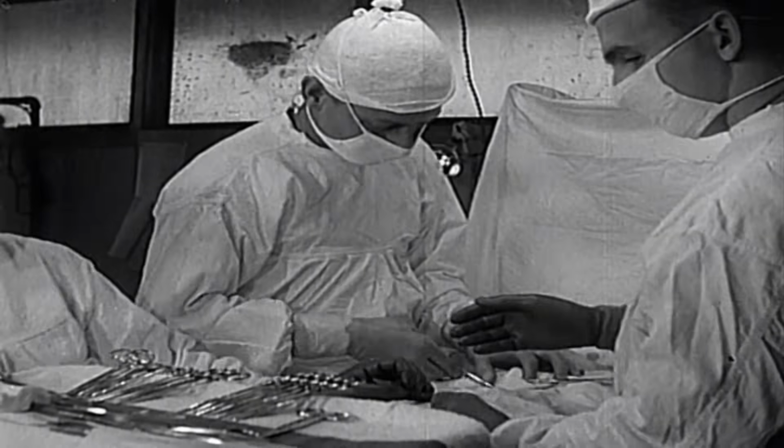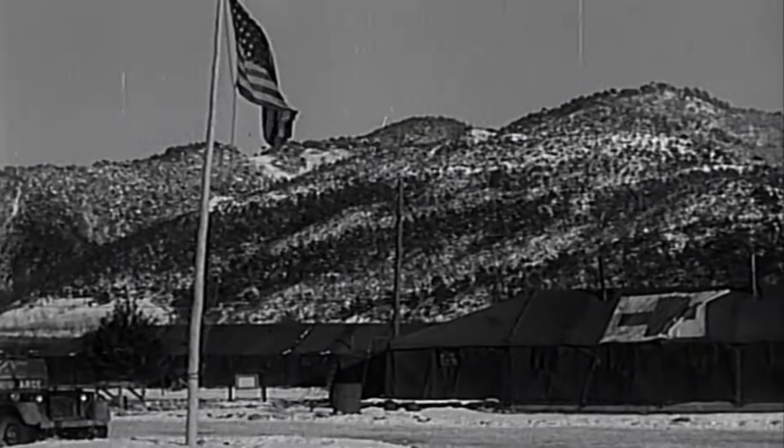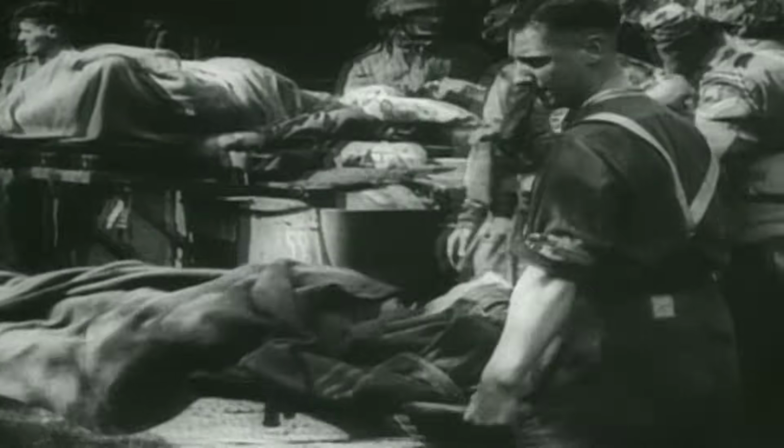During the Korean War, mobile Army surgical hospitals, or MASH units, were set up as close to the front lines as possible, while still trying to keep the doctors out of harm's way. The result is that many people died on stretchers and in jeeps on the way to get help.